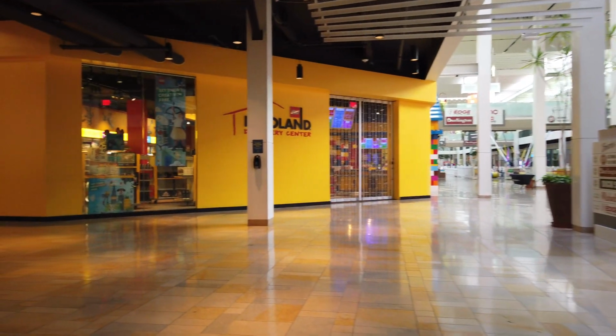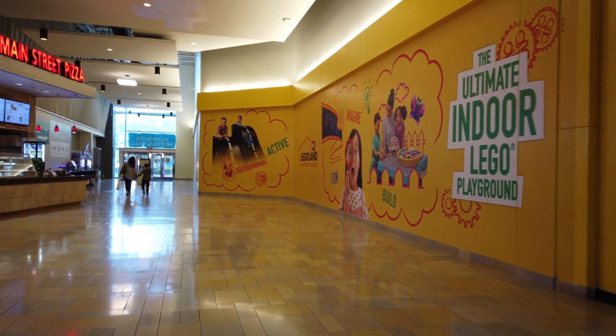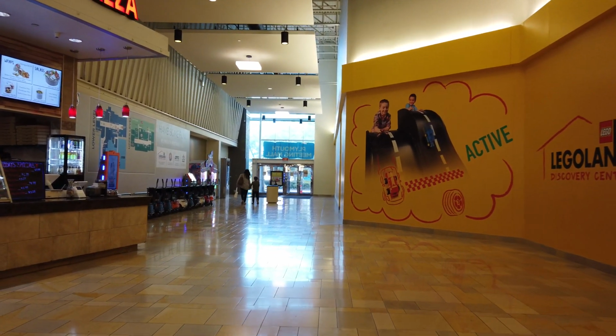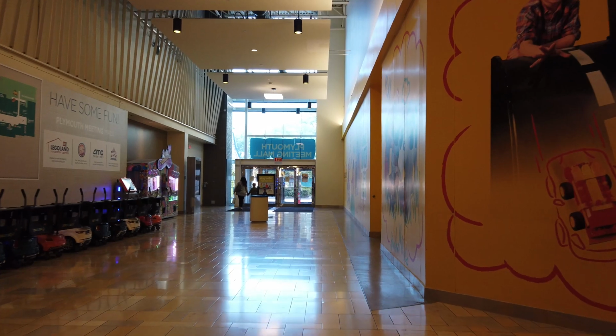It's a rather shame they lost their food court for a Legoland, but, well, that seems to be a major draw for the mall, though. Well, I understand it makes them a lot of money. Not sure if there's going to be anything going on in the church, and if there is, then, you know, that's going to have to do it.